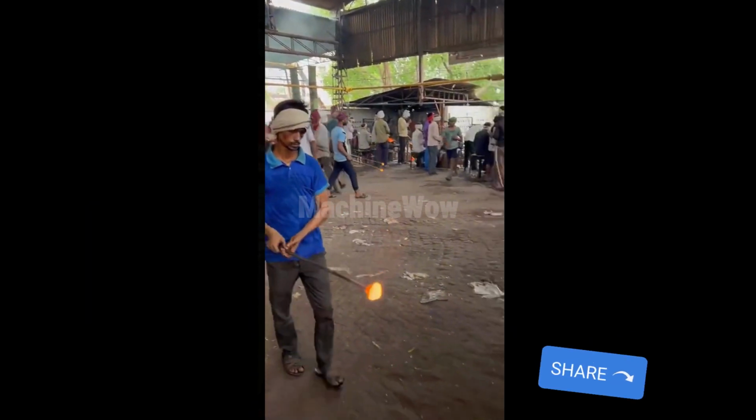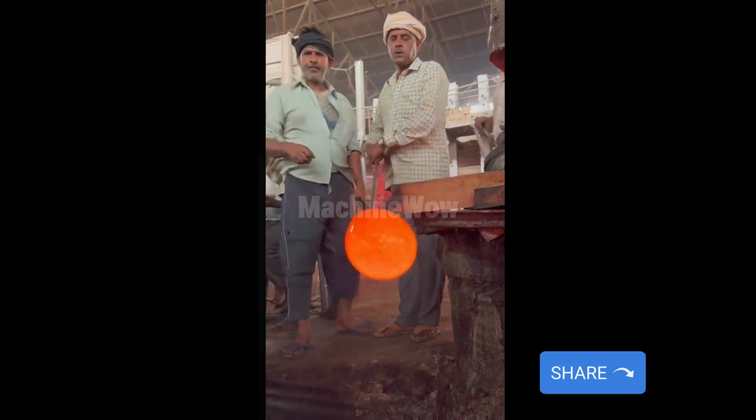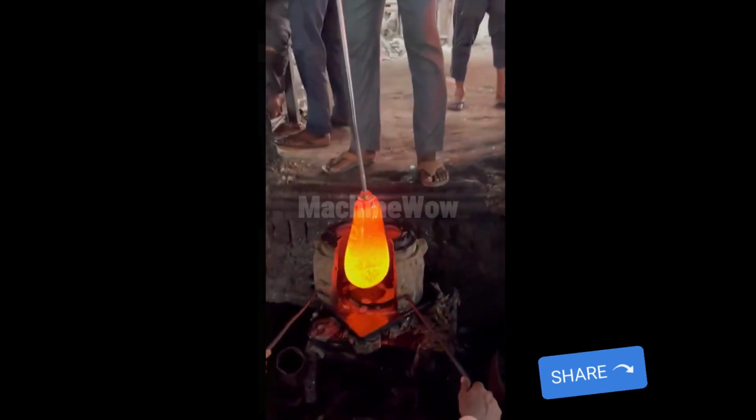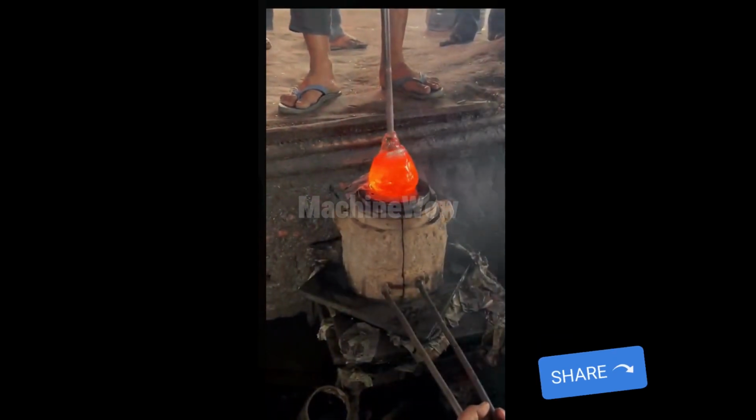The mixed materials are fed into a furnace at a temperature of about 1400 to 1600 degrees Celsius to shape the glass. The molten glass is manufactured or blown into specialized equipment. After shaping, the glass is filtered and cooled gradually in the furnace to avoid cracking due to sudden temperature changes.